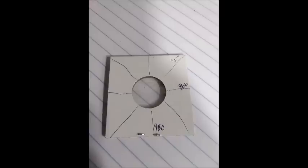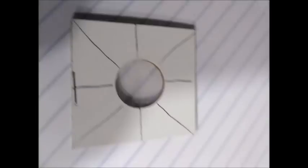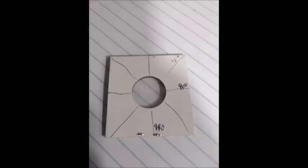Now keep in mind, with modern coins, if the rotation error is under 15 degrees, it typically doesn't have any extra value. But if you happen to find one where you have a 90 degree rotation error, well, then you can be sitting on a little bit of money over face value, so you can end up with something nice.